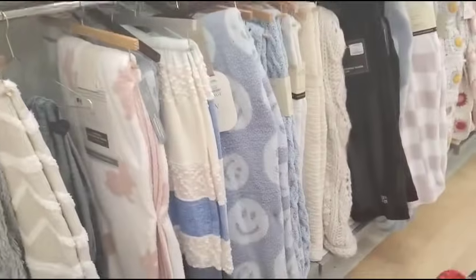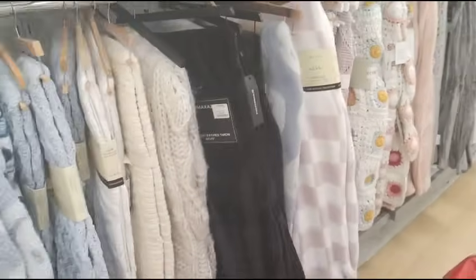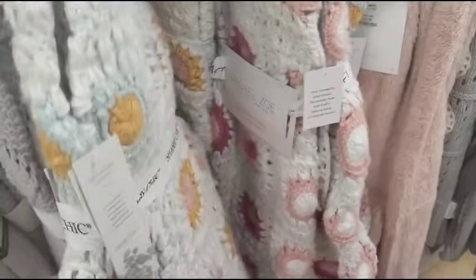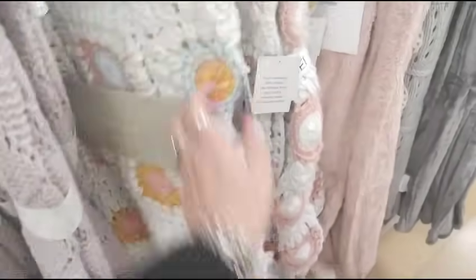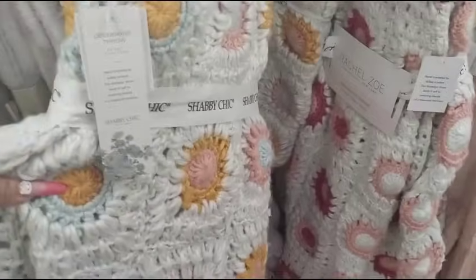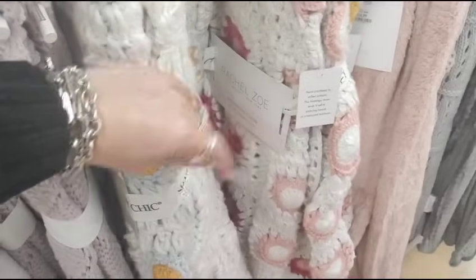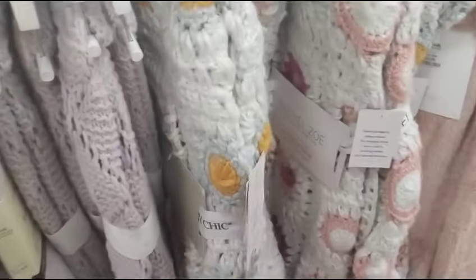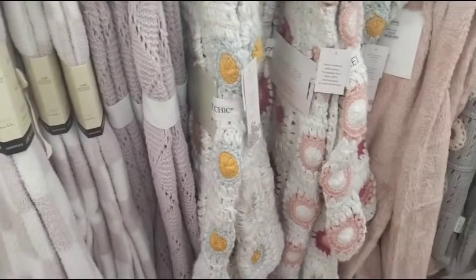And then the other blankets we've already seen, so I'm not going to go through them again. Although I am digging this whole shabby chic Rachel Zoe knitting type of 70s action that we've got going. That is cool. $49.99. Good grief, I'd rather learn how to knit.